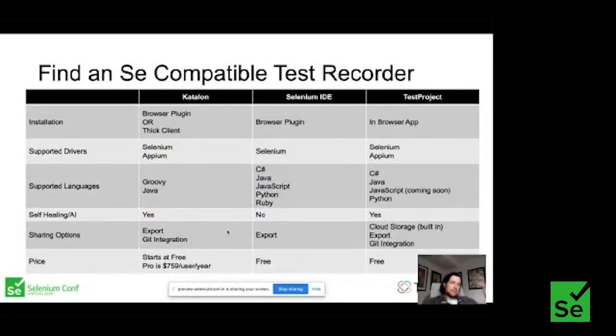We recommend checking out recorders. There are a lot of great free recorders on the market, so no cost to you, at least from a license perspective. I think a lot of people are probably familiar with Katalon. There's obviously Selenium IDE, which has been really overhauled and relaunched in the last few years. But there's also TestProject, so feel free to come by our booth. Different strokes for different folks, I would say.